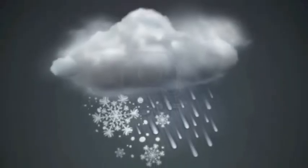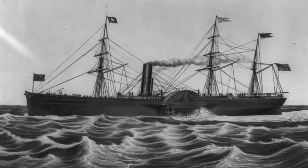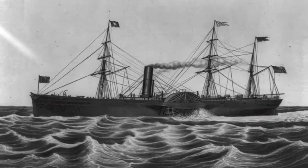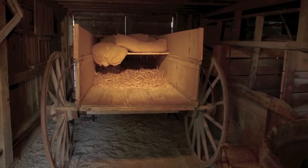The runaways who were lucky were able to travel north on real trains or stagecoaches. Some were able to get on a steamship, usually with the help of the ship's captain. Most of the runaway slaves, however, traveled by wagon or foot. Some wagons had false bottoms for slaves to hide in.